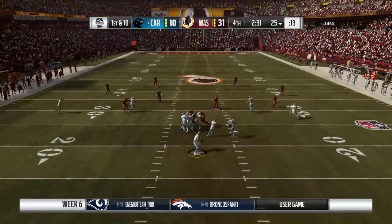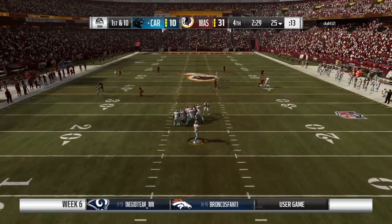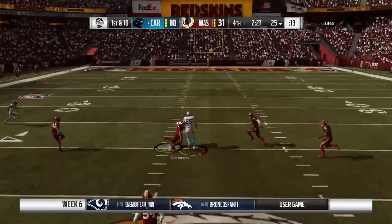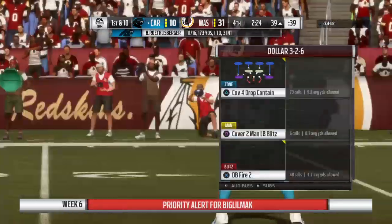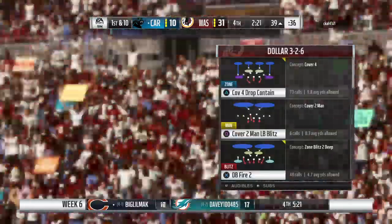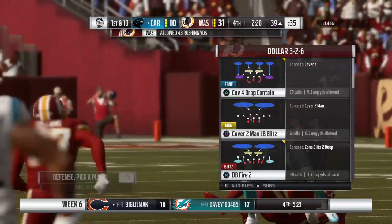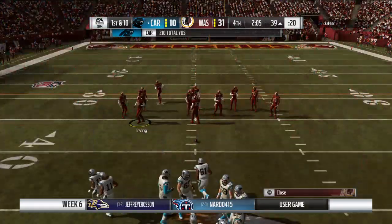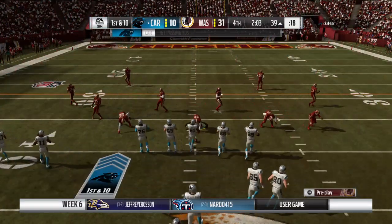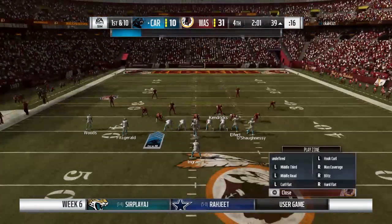Now it's Roethlisberger. Going deep for Eifert. He's got a man, complete. And able to rip off a big chunk of yardage before being dropped inside the 40. That one goes for 36 yards. They don't need to run another play here before the 2-minute warning. Let's see if they do it anyway.